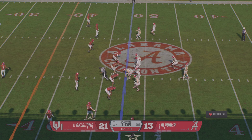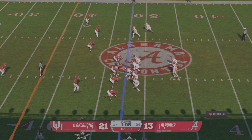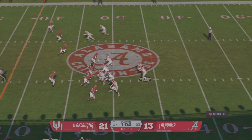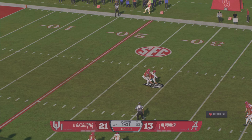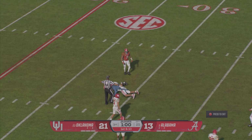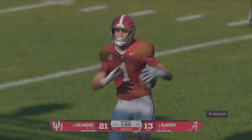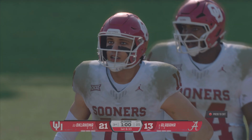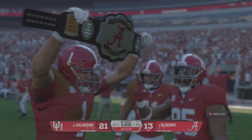Another chunk play. This offense is really clicking. Off the play fake, looking to throw. Fires it to the wideout. And it's picked off. He throws it right into double coverage and pays for it. Not a long return, but the pick changes possession. The offense will take over at the 28.